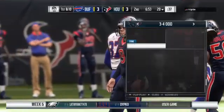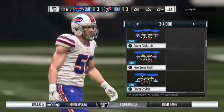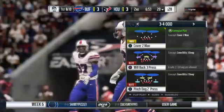Here's the Buffalo offense now as they get set to take over here. And they had 3 points last time, but they didn't want 3 points because they were well within range of scoring a touchdown. We'll see if they can do better now.